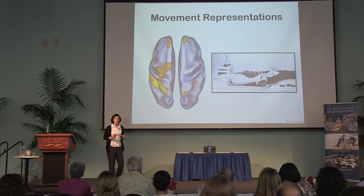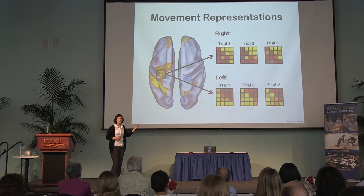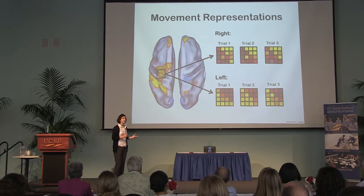But what our new analysis allows us to do is zoom in on one of these active regions and see the specific patterns of brain activity on every trial. In this area, you can see one pattern of activity for movements made to the right and a distinct pattern for movements to the left.